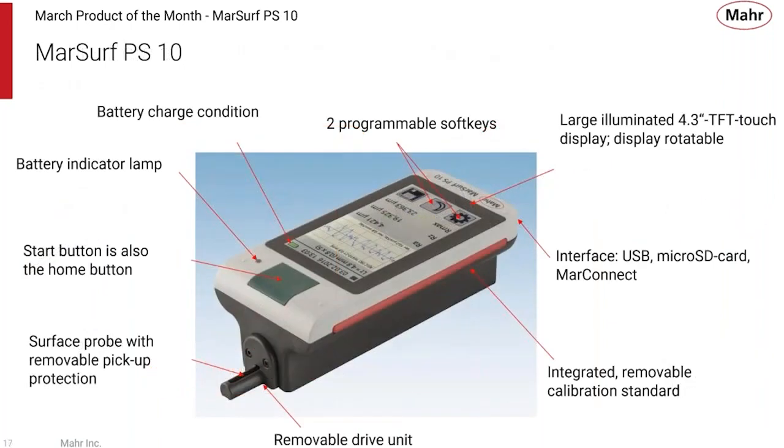It's a relatively new product, introduced about 3 or 4 years ago, and the whole concept of the PS10 was the fact that it brought simplicity to the user at the point of manufacture. It has a nice, large 4.3-inch touchscreen display, which is rotatable, trying to simulate the user interface of a smartphone. With that, you can have some programmable soft keys. It has interfaces common with USB, a micro SD card, and can use Mahr Connect.